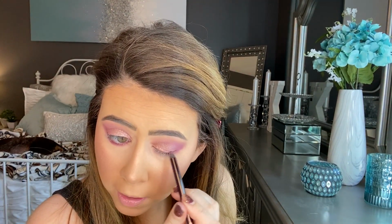It looks good. I'm gonna go ahead and use this on the top too. I don't usually use pencil eyeliners on the top, but why not? Yeah, that eyeliner looks really nice. If you all can see, I just kind of put it a little bit on the outer corner and then under the lash line and smoked it out. Okay, my eye makeup is complete.